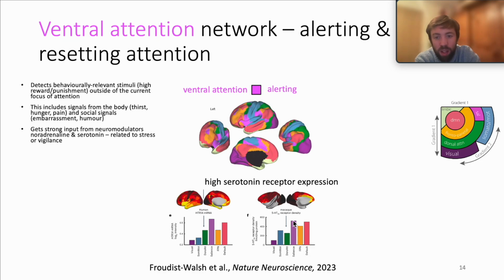And shown here in this light purple color is the salience network. We can see that this salience network has the highest expression of these serotonin receptors of all of the cognitive networks. This is in the monkey brain and this is in the human brain. But we also know that it's closely related to the function of noradrenaline. And noradrenaline is like the brain's cousin chemical of adrenaline.